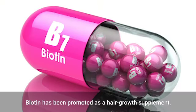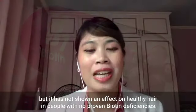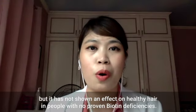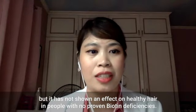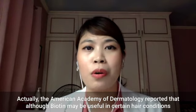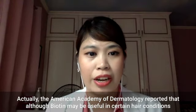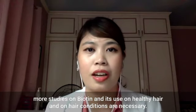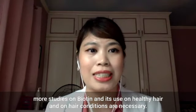Biotin has been promoted as a hair growth supplement, but it has not been shown to have an effect on healthy hair or in persons with no proven biotin deficiency. Actually, the American Academy of Dermatology reported that although biotin may be useful in certain hair conditions, more studies on biotin and its use on healthy hair and on hair conditions are necessary.